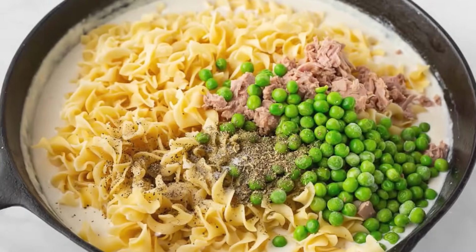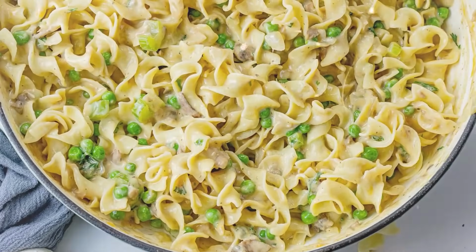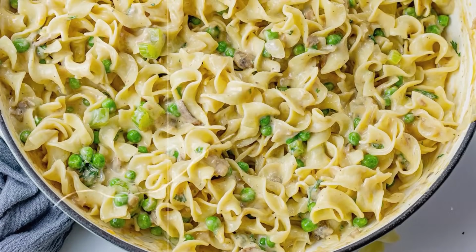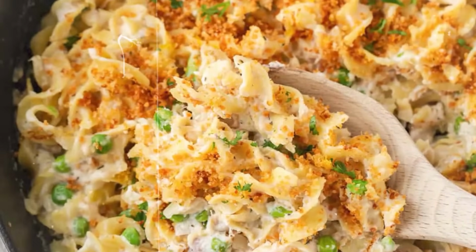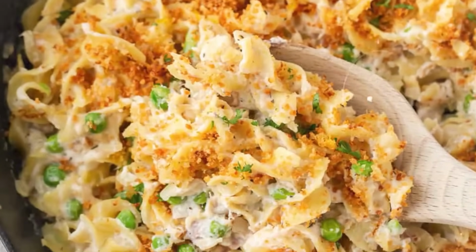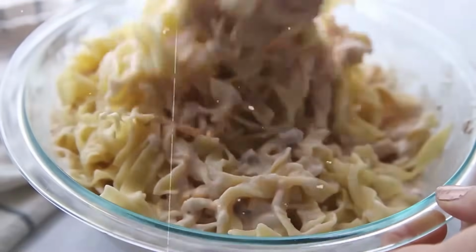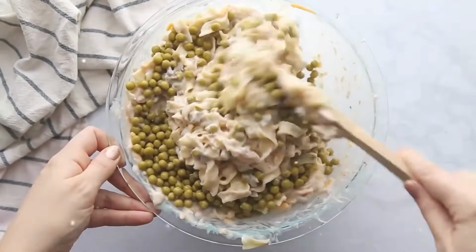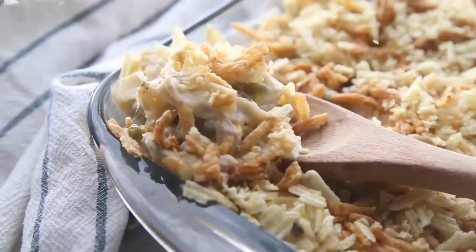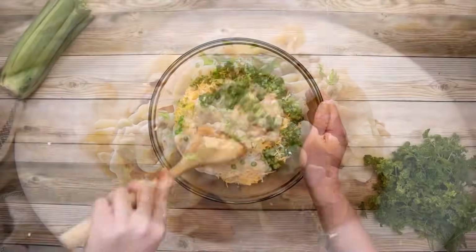A pinch of salt and pepper, maybe a little garlic powder if you were feeling fancy. Frozen peas were almost always tossed in too, a pop of green, a tiny hint of sweetness to balance out the richness. Meanwhile, a pot of egg noodles boiled away on the stove, wide, ribbon-like, soft, but not falling apart. Once drained, you folded them right into the sauce until everything was coated and steaming hot.